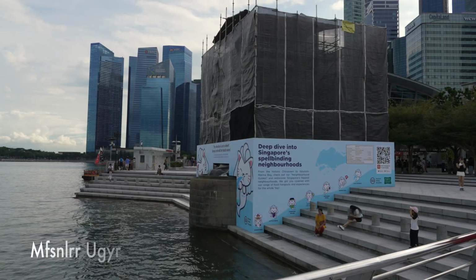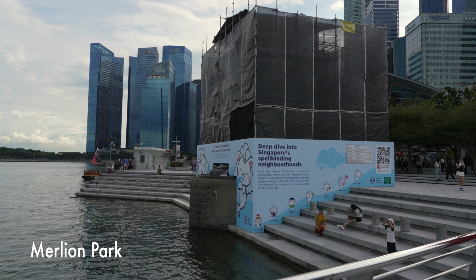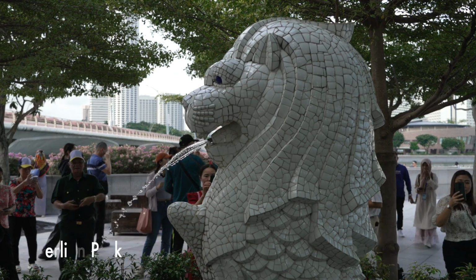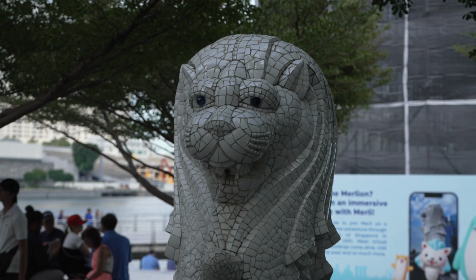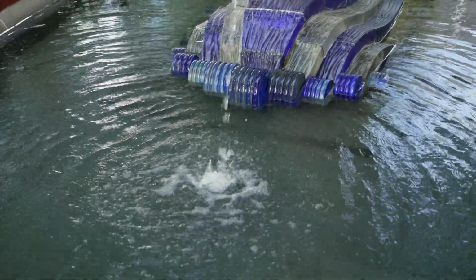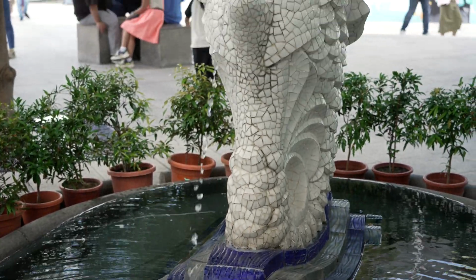So on the day I turned up at Merlion Park, the Merlion was closed for renovation and there was a great big cage round it. I had to make do with a smaller Merlion off to one side, and that was getting a lot of attention, I can say.